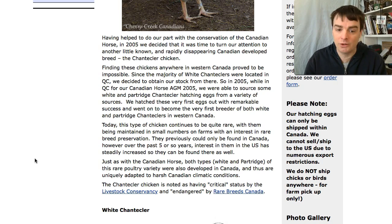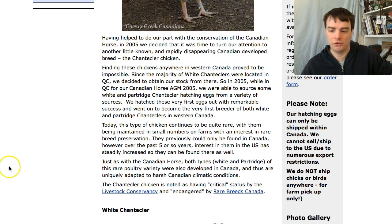In 2005, while in Quebec for the Canadian horse AGM, we were able to source some white and partridge Chantecler hatching eggs from a variety of sources. We hatched the very first eggs out with remarkable success, and went on to become the very first breeder of both white and partridge Chanteclers in Canada. I got mine from a local breeder who shows birds at the local bird shows, and he just gave me some for free to get going, to get more people breeding Chanteclers because they are fairly rare. Today, this type of chicken continues to be quite rare, with them being maintained in small numbers on farms with an interest in rare breed preservation.